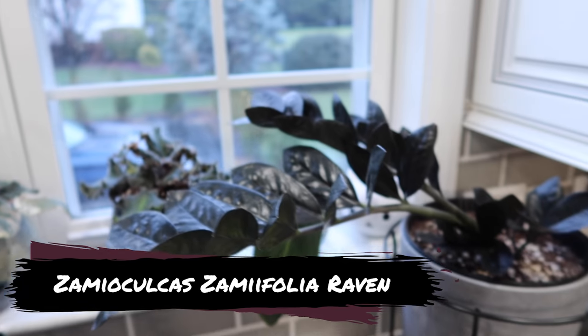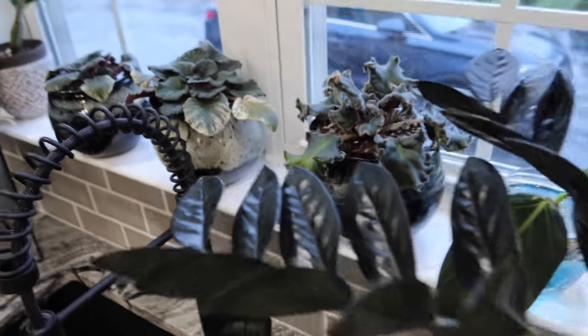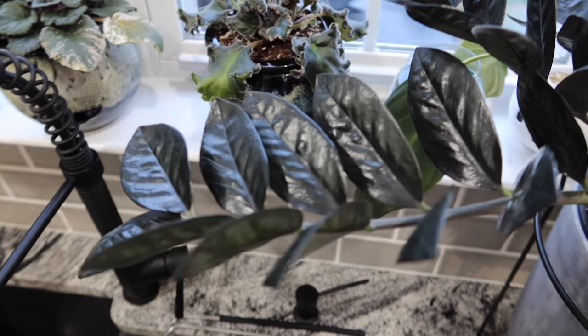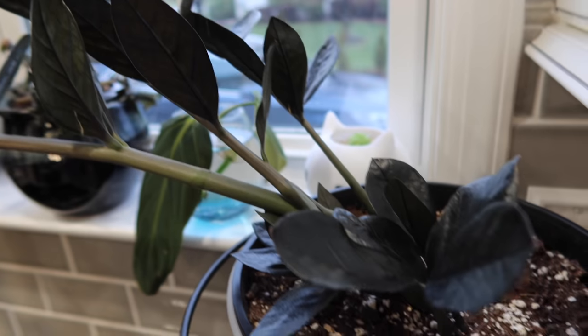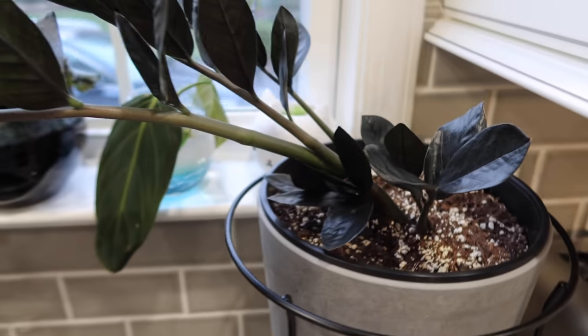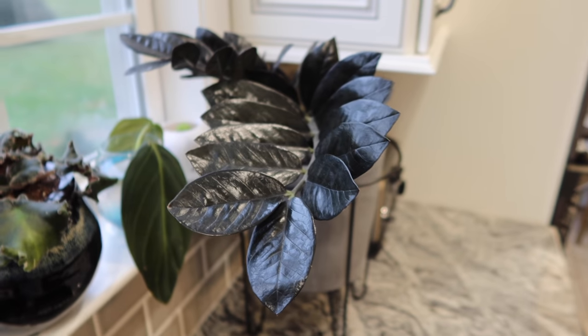Over here, I have my Raven ZZ plant, looking its finest. It hasn't given me any new growth yet, but I'm okay with that. I was a little mad at first, but she's gorgeous. She can take her time.